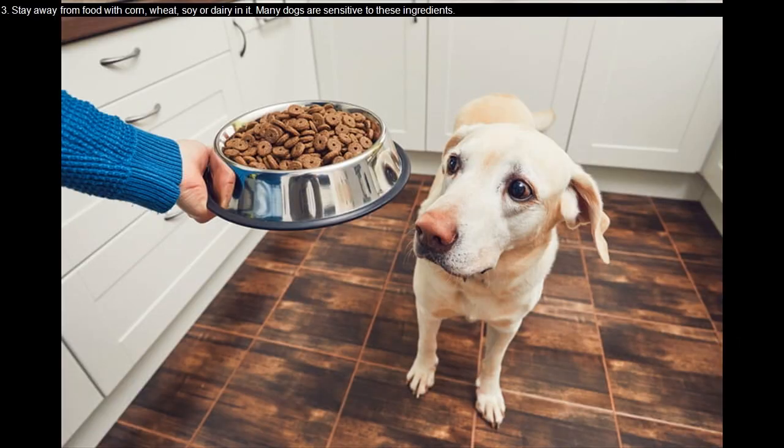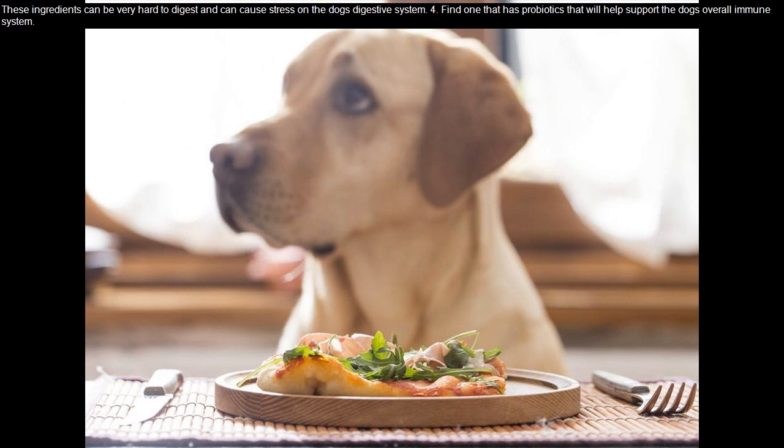3. Stay away from food with corn, wheat, soy or dairy in it. Many dogs are sensitive to these ingredients. These ingredients can be very hard to digest and can cause stress on the dog's digestive system.